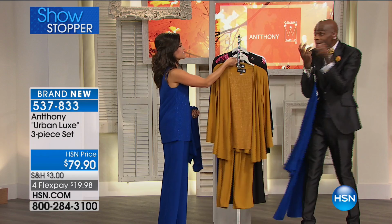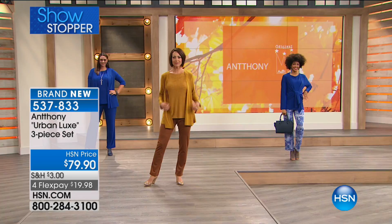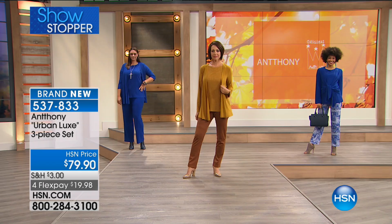So if your face is lackluster, if you've been through a harsh summer and you want to look glowy, this tank with this type of application to it really will lighten your skin. It'll give you that really bright look. It really does add that dimension as well.